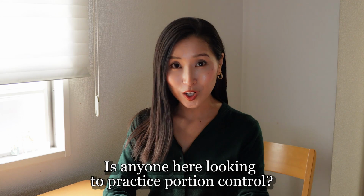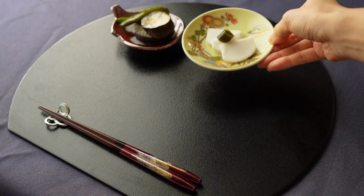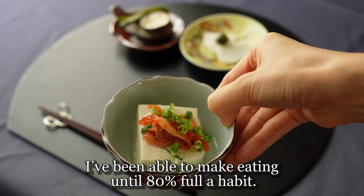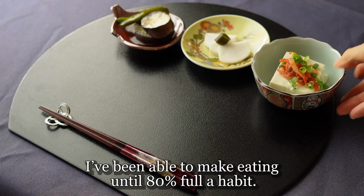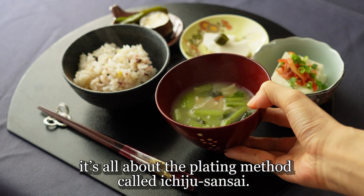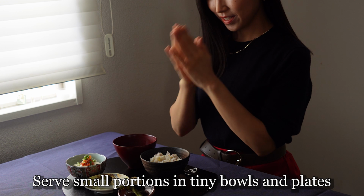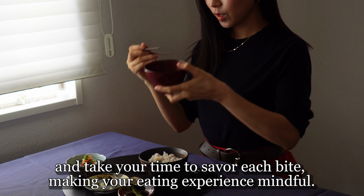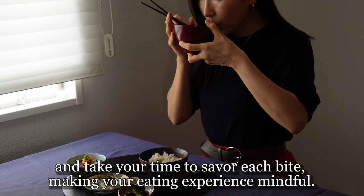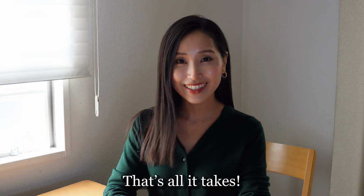Is anyone here looking to practice portion control? I'll be able to make eating until 80% full a habit. The reason is simple. It's all about a plating method called Ichiju Sansai. Serve small portions in tiny bowls and plates and take your time to savor each bite, making your eating experience mindful. And that's all it takes.